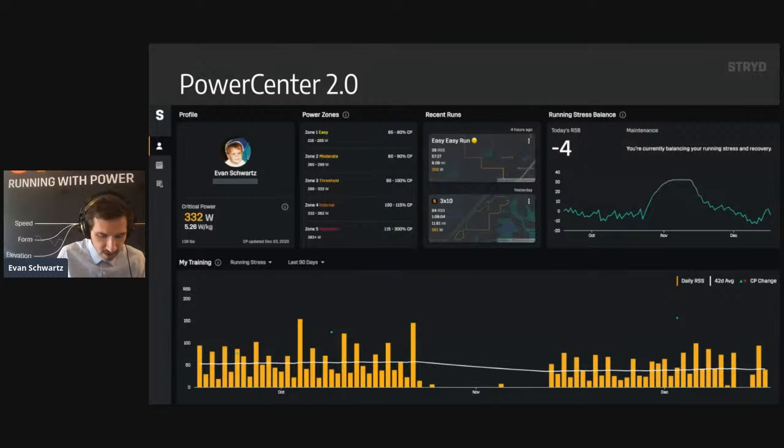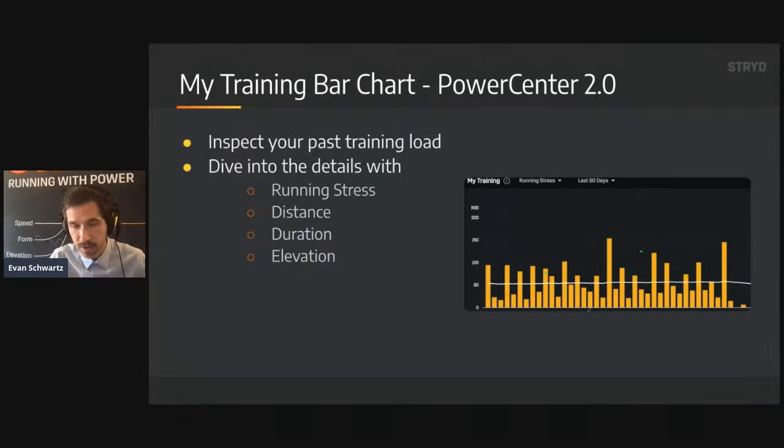As the team was talking about this stuff, it was funny to think back to PowerCenter coming out this year. It seems like it has been a whirlwind of a year in terms of releases from our side, but PowerCenter was one of the biggest refreshes that we have had, and it's one of the most fun things to use, in my opinion. Talking a little bit about different sections on PowerCenter here.